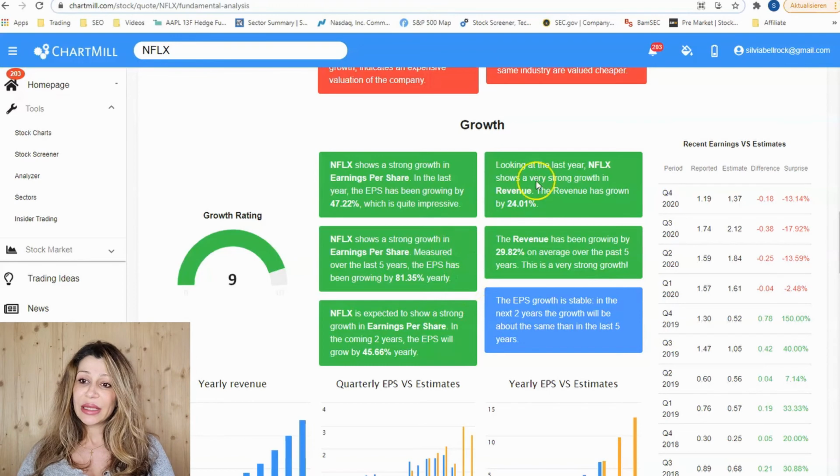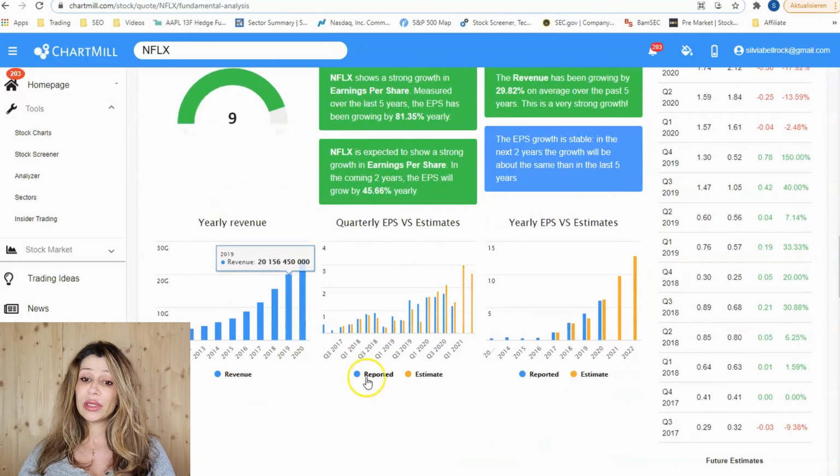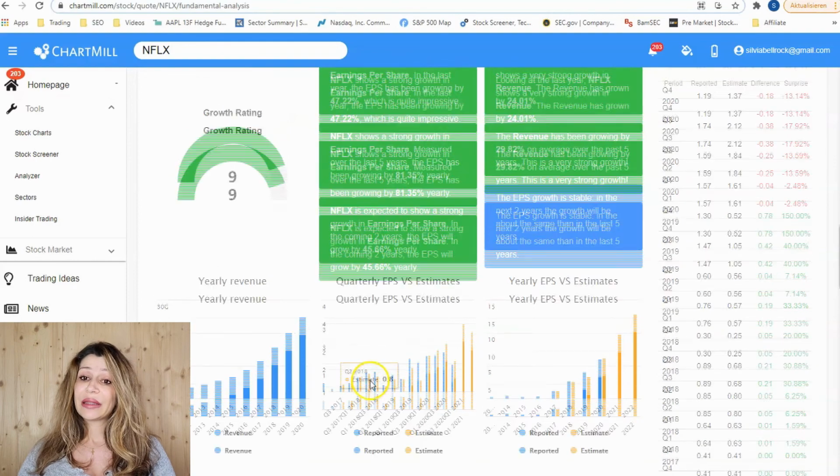So yeah, that's that. And as we can see here, revenue is also very nice. It's been growing by 24.01%, and Netflix is expected to show strong growth in earnings per share in the upcoming 2 years. It will grow by 45.65%. So this is huge. And we see this growth on this chart, and also quarterly earnings per share versus estimates. So we see here we had a little bit more estimates than reported, but that's what we have now.